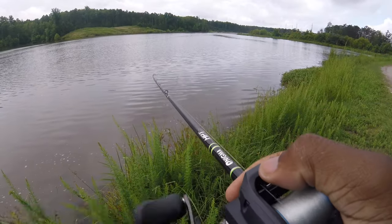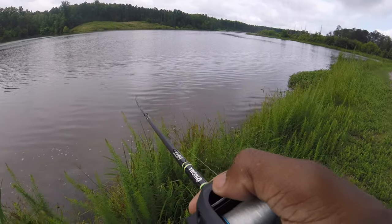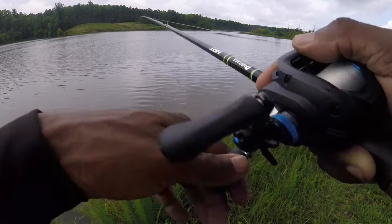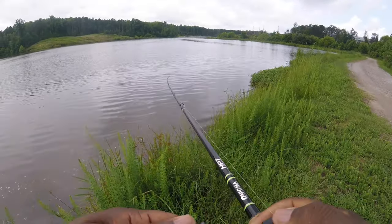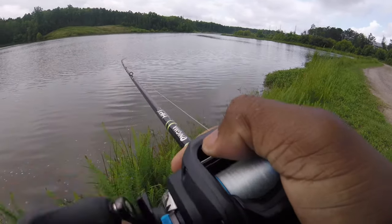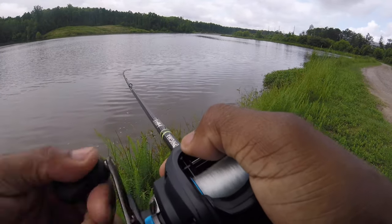So what you want to do, a lot of times you go out fishing, just kind of imitate shad or any kind of baitfish. Especially when you see the baitfish, physically see it. Fish this little area right here for a couple more minutes and see if I can hook into another fish.